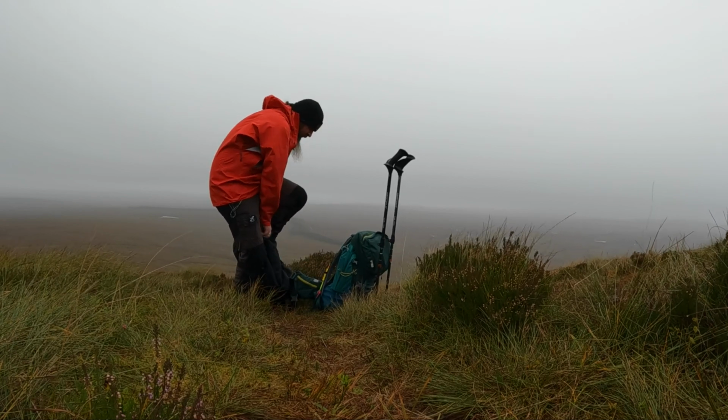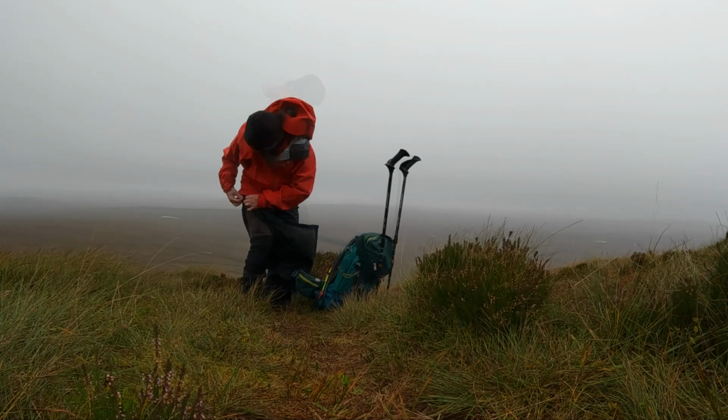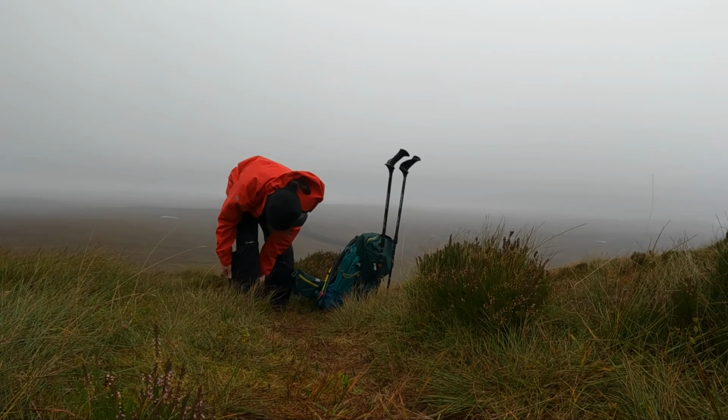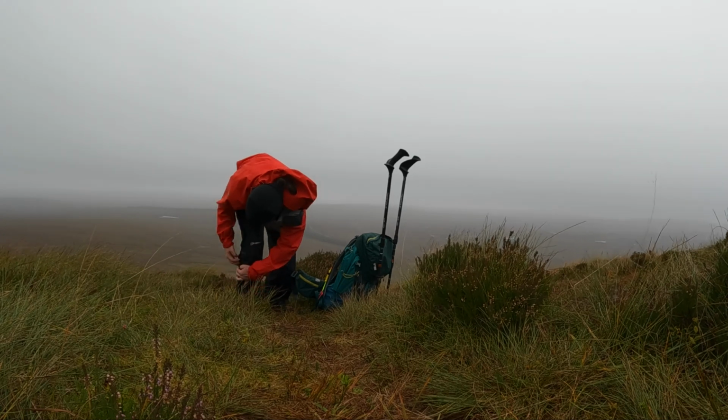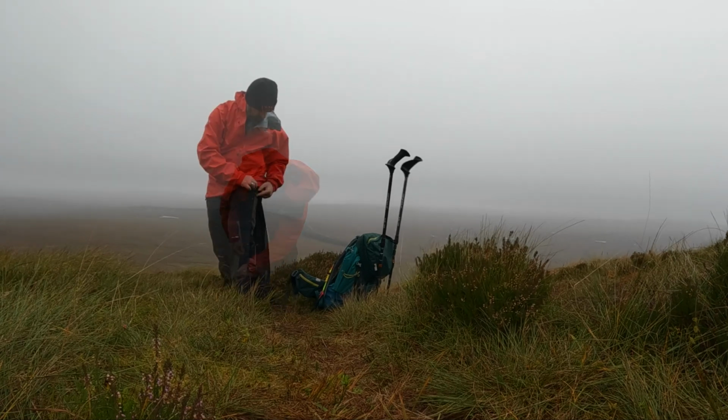As I mentioned in the car, I could see the cloud base was dropping, and it continued to do so as I set off up the hillside. I already had my waterproof jacket on as a windproof layer, but it wasn't long before I had to stop and get the waterproof trousers on as well.